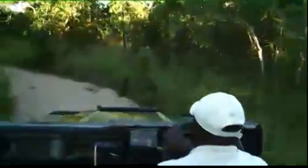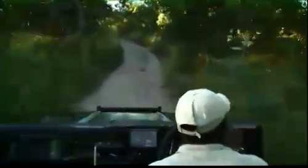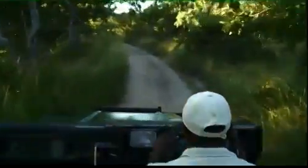More elephant tracks here. Possibly the same elephants that we saw in quarantine.